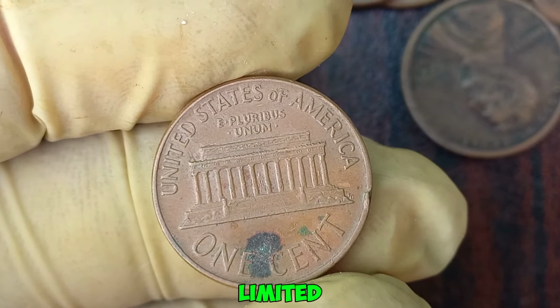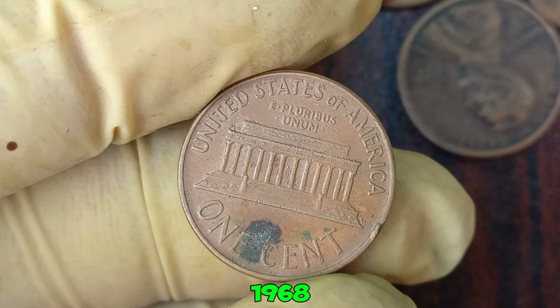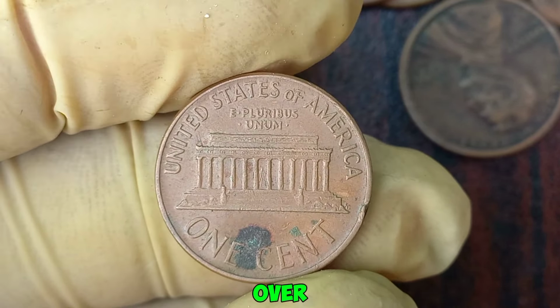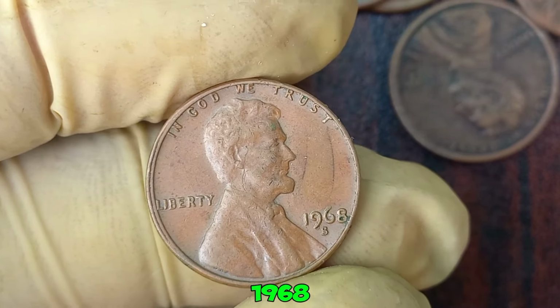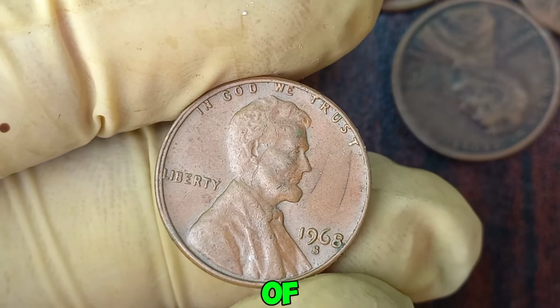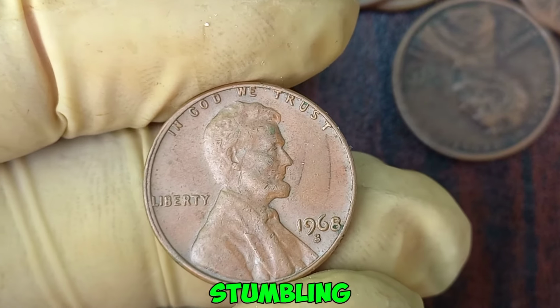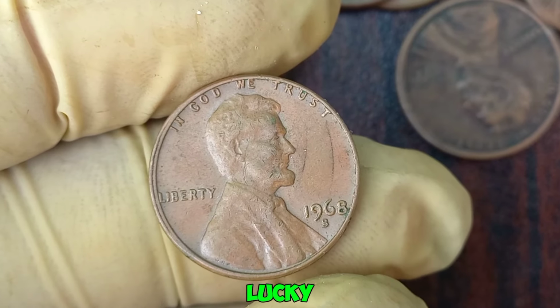With only a limited number of these coins ever produced, the value of the 1968 Lincoln penny has skyrocketed over the years. In fact, some collectors have reported selling their 1968 Lincoln pennies for hundreds, if not thousands, of dollars. Imagine stumbling across one of these rare coins in your pocket change. Talk about a lucky find.